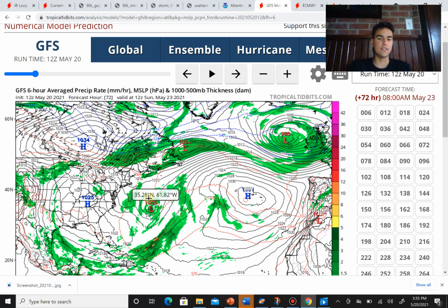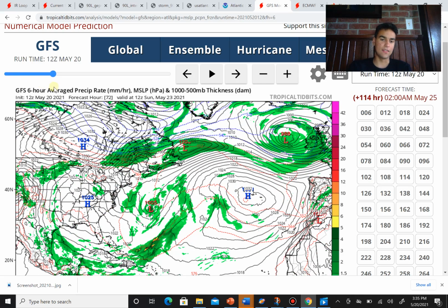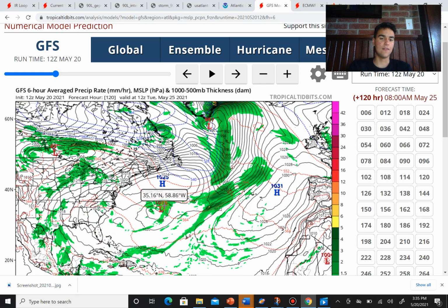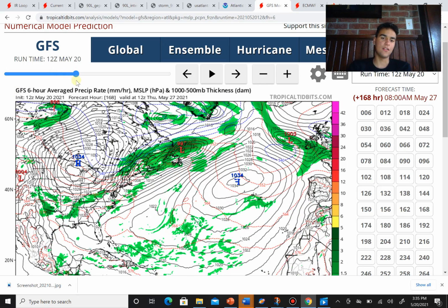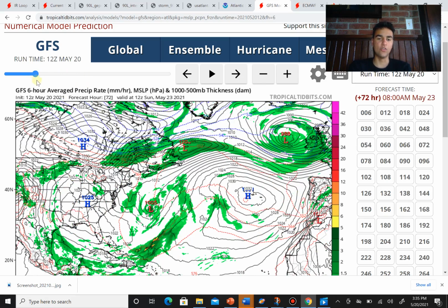But you certainly see that eventually there isn't going to be as much rain as before, as it sort of dries up, because eventually there's just going to be too much dry air for this low pressure system to handle, and eventually it will drift off into the open Atlantic, not being much of a threat to anybody outside of Bermuda, which is certainly good news out of this.